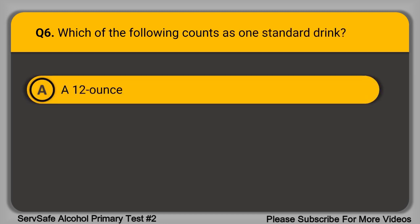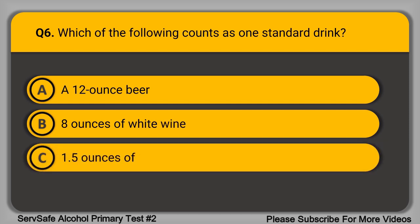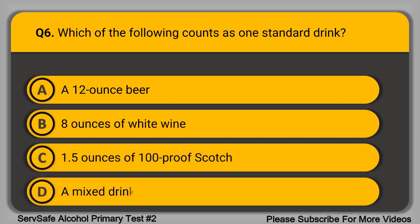Question 6. Which of the following counts as one standard drink? A. A 12 ounce beer. B. 8 ounces of white wine. C. 1.5 ounces of 100 proof scotch. D. A mixed drink in a liqueur glass. And the correct answer is option A, a 12 ounce beer.